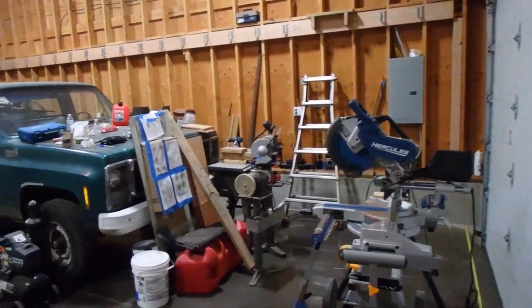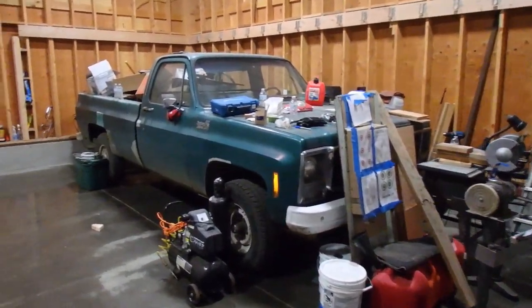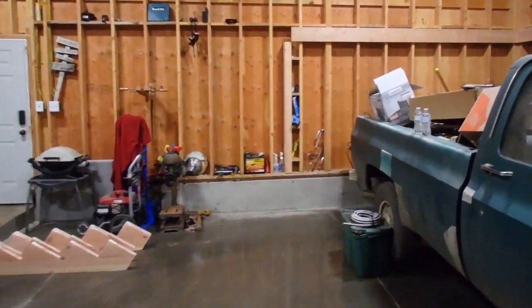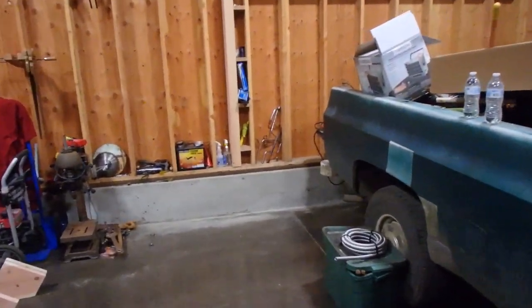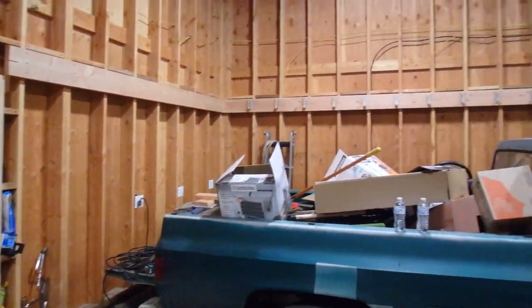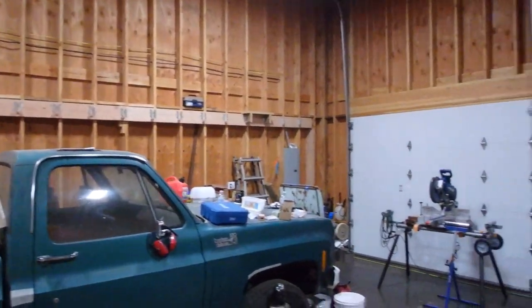Hey, everybody, Jaws Jr. here for another adventure, one inside the shop. Did some changes. Got it pretty well cleaned up, ready to do the next build.